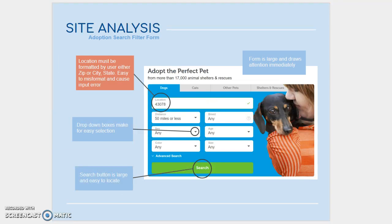So next I wanted to focus on the search filter form because it is a really great feature. It's very large when you first load the page, which is really great because people are coming here to search for pets. And so that's very obvious on the front page. The form is really great. They have set it up kind of like what you would imagine on a phone app, which is really great to include on these websites.